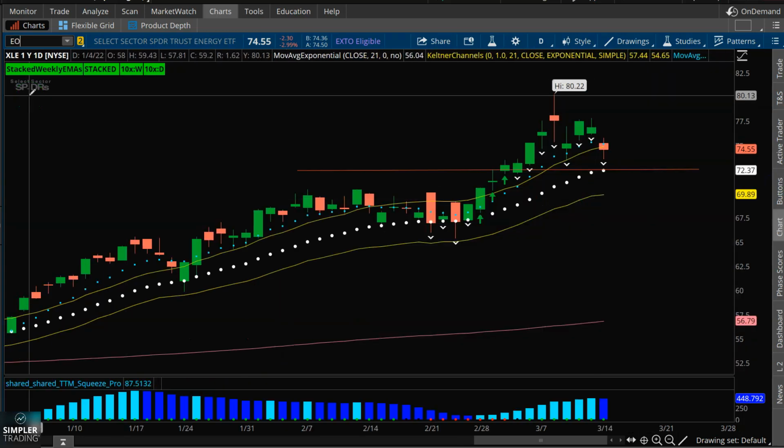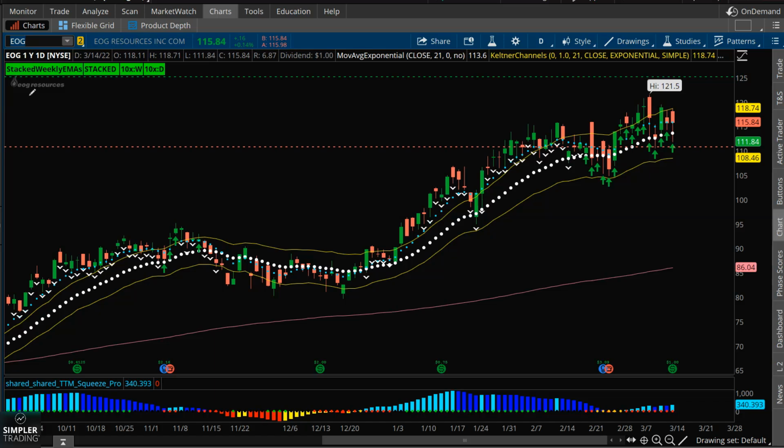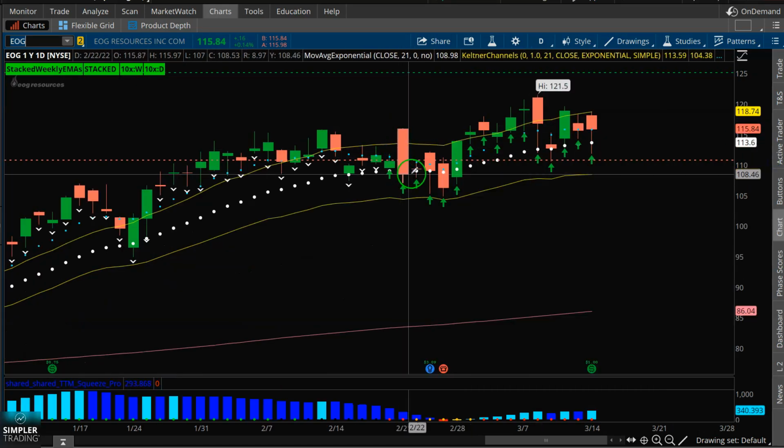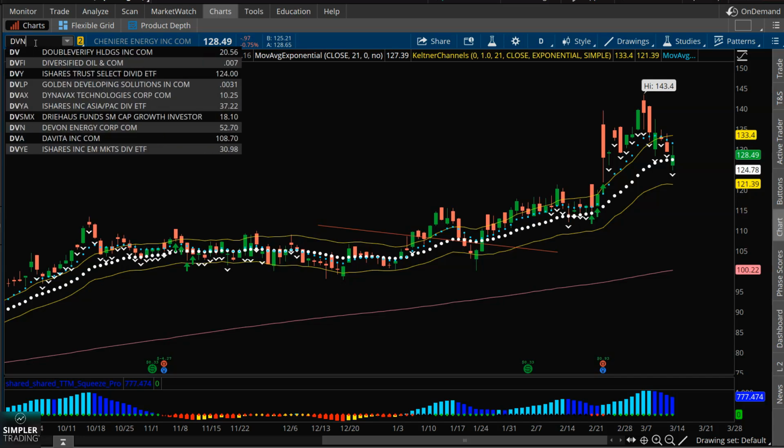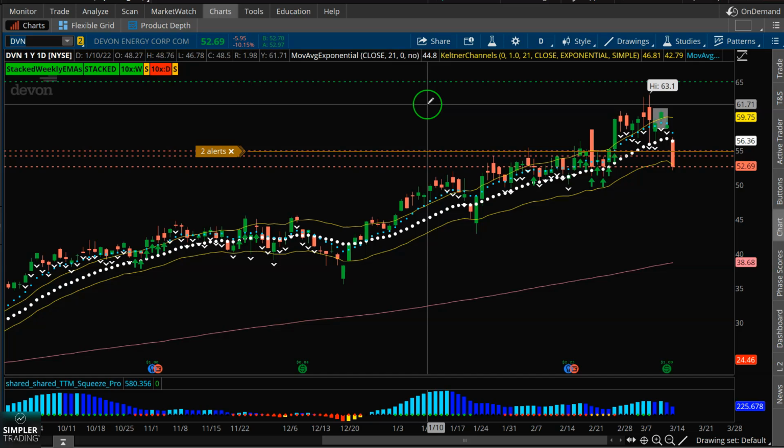So you look at a name like EOG, especially on a day where XLE is down a good 2 to 3%. This holds up really well here. You print in buy signals, so that looks nice and bullish. So EOG is pretty solid. I think LNG holds up pretty good here. We've got some EOG in the options room, and then a little bit of Devon here in the mastery.